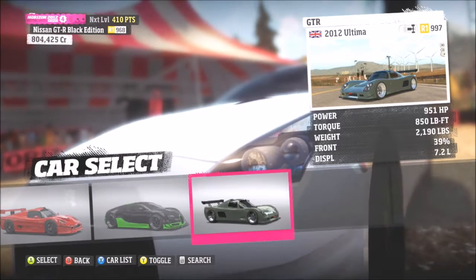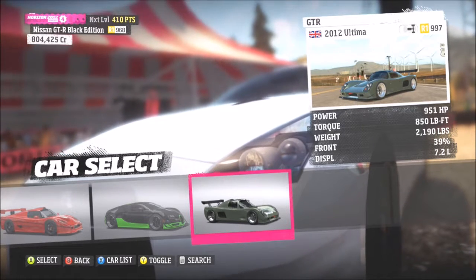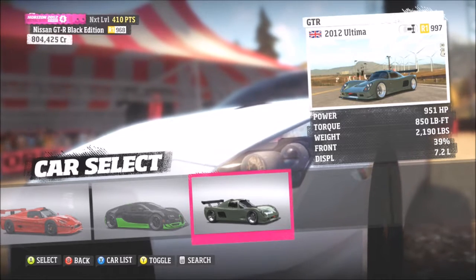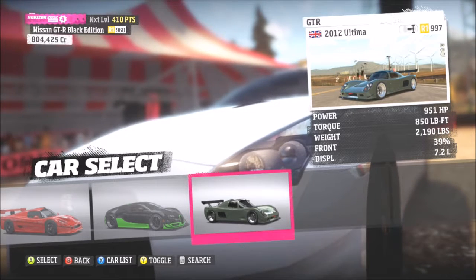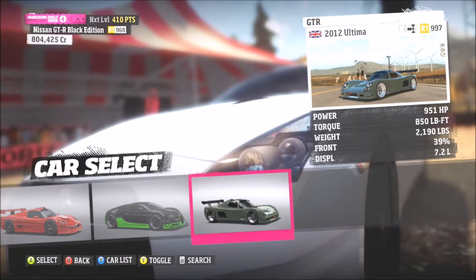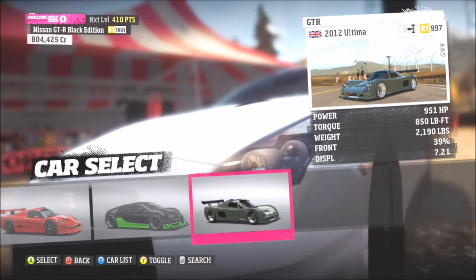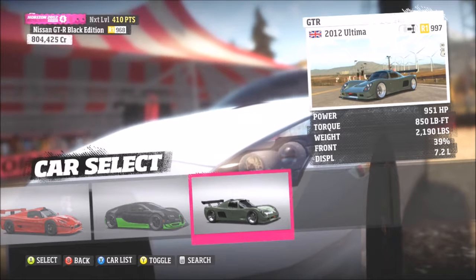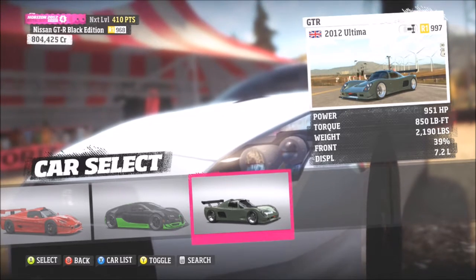So this is the last and final car, my 2012 Ultima GTR, with about 950 horsepower. This is a cool car, very different car, but it's a fun car. I threw the splitter on there and put different wheels on there. I can't remember the name of them, but I lowered the car, and it's a fast car. It's definitely a fast car.